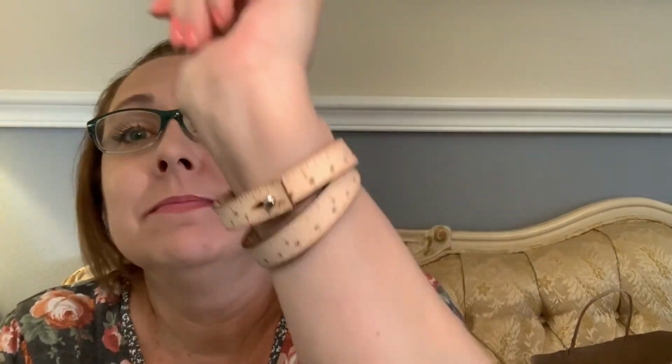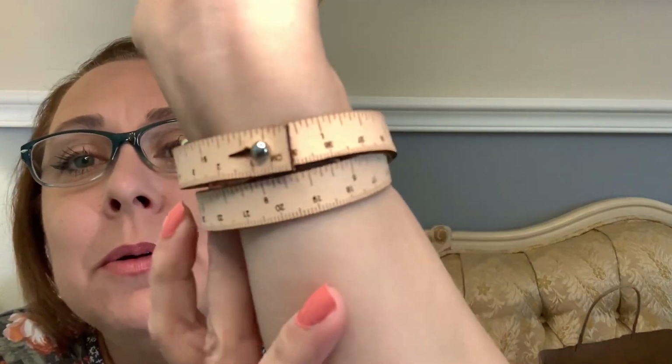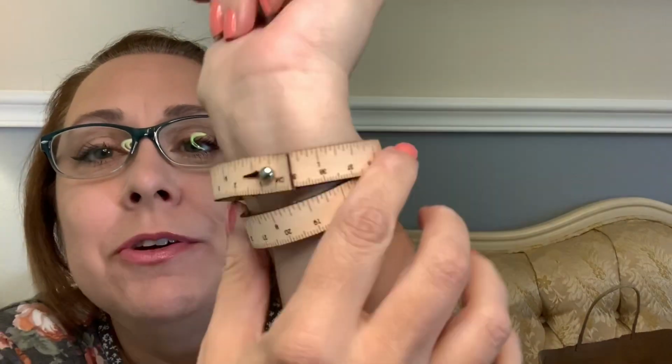Hey, y'all, I'm back home. So let me show you what all I got. Oh, look. I got this cute little bracelet. It's like a leather strap with centimeters and inches on it. I was like, oh, that's cute. And I'm sure it'll come in handy too, right?